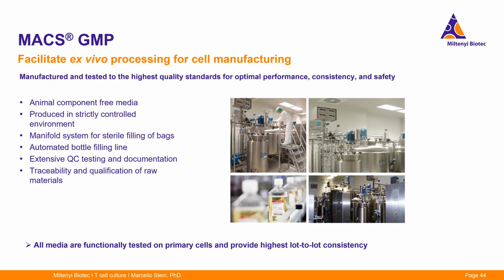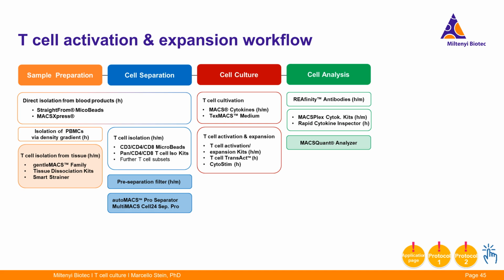Talking about quality, all MACS GMP media are manufactured and tested to the highest quality standards for optimal performance, consistency, and safety. This means that they are animal component free, produced in a strictly controlled environment and undergo extensive QC testing with provided documentation for traceability and qualification of raw materials. As an added bonus, I'd like to point out some highlighted T-cell applications that are covered by our full workflows, of course including MACS cell culture.